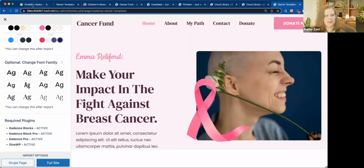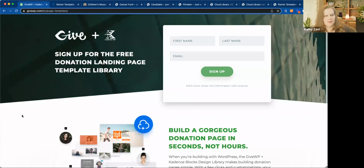I'll talk a little bit about Kadence Cloud and how that works, but first let's show off what the Give Cloud is all about. So, hey, this page just launched. Amanda, did you even know that this page just launched? Within the hour. Fresh and brand new, and we'll share the link in the chat just momentarily.